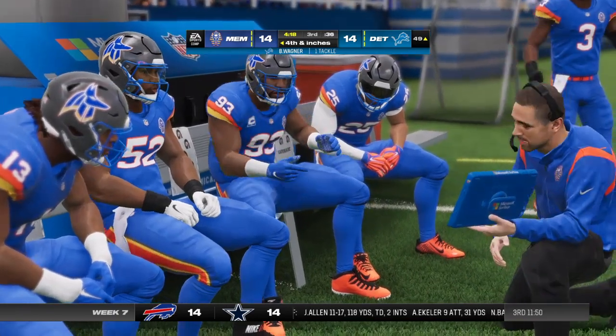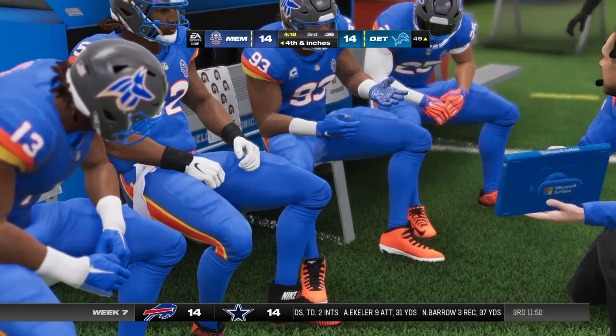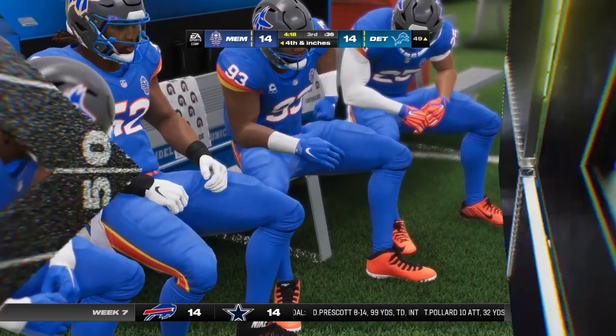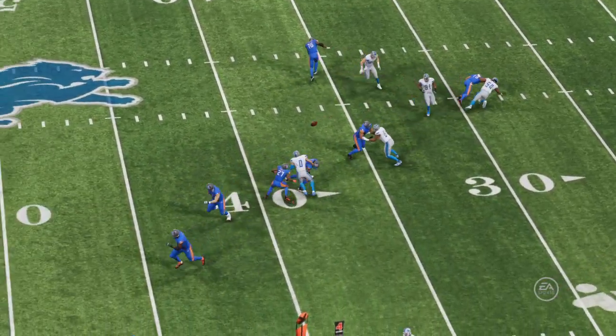And that's a play that's not uncommon on third and long because the offense is just hoping that somehow they can get a guy in space and follow some blockers downfield. Does a pretty nice job there getting a few yards, but he ends up getting stopped before he can get the first down.